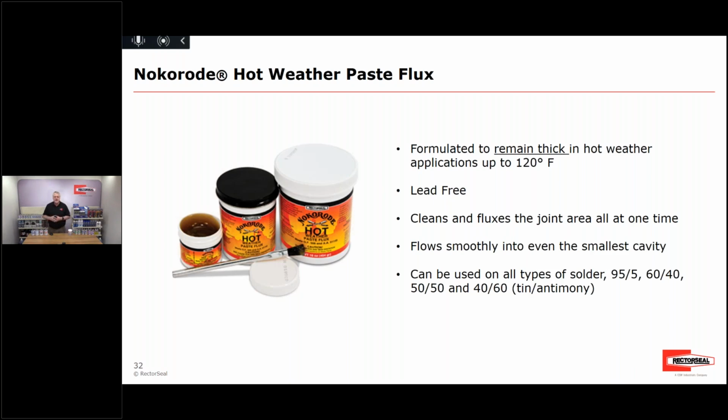It's formulated to remain thick even in hot weather applications, up to 120 degrees Fahrenheit. We had learned years ago that for those applications where they're trying to apply the flux and it's 100 degrees out, regular paste, no corrode regular paste, would liquefy more than it needs to. It needs to have that consistency to help the copper, help the solder go into the joint. When you apply it to the copper, you want it to remain over the surface of the copper.